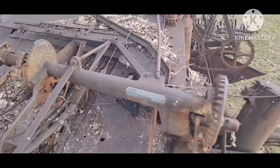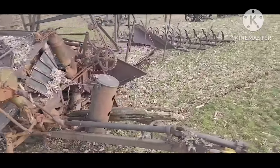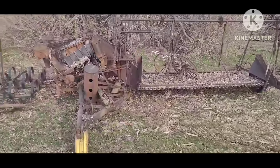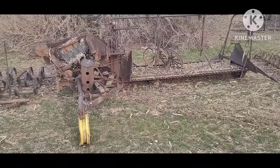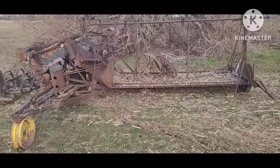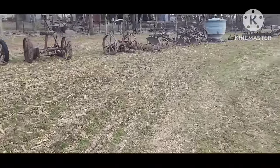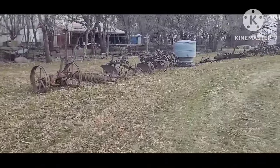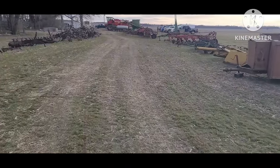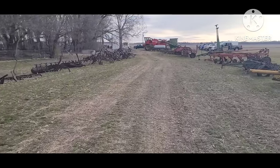It's kind of a neat one. McCormick Deering Reaper. It's been a long time since that thing's ever cut a field, and I'm sure it never will again. Lots of old horse-drawn equipment. Said the gentleman's 81 and he's just getting tired, so it's time to sell out.